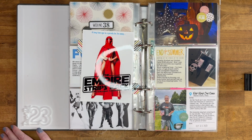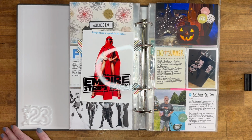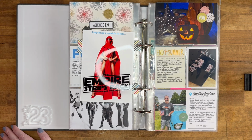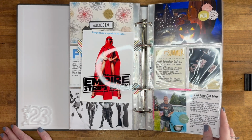My mom texted this to me of my dad. He restored this car. It's a '57 Chevy Bel Air. He restored it from basically just the frame, and he restored the whole thing, and he entered it into a car show and won first place at the car show.